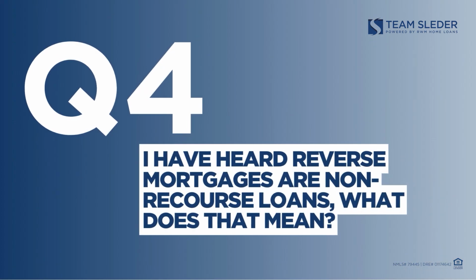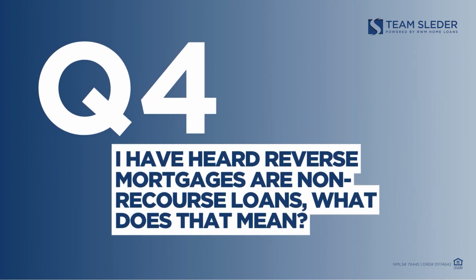I have heard reverse mortgages are non-recourse loans. What does that mean? The non-recourse feature of reverse mortgage is one of its most powerful aspects. This feature states that the homeowner is not held responsible if the loan balance grows beyond the home's value. This can give the homeowner peace of mind that they will not be leaving their heirs with a large debt. The actual definition is, FHA guarantees that neither the borrower nor their heirs will owe more than the home is worth at the time it is sold.